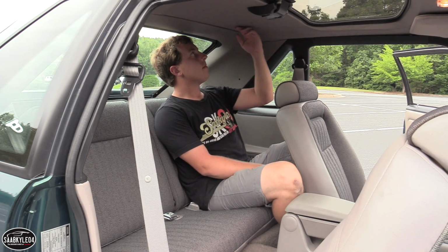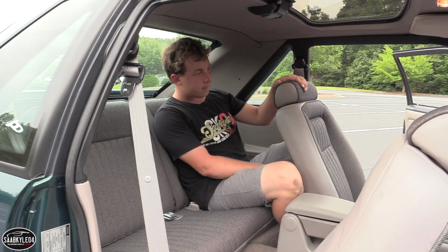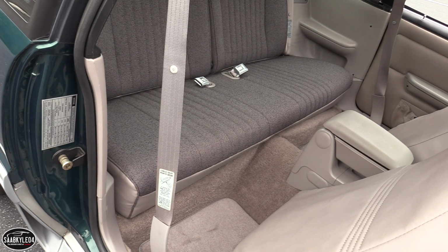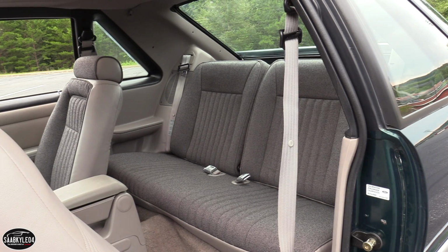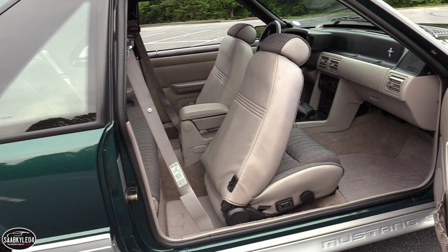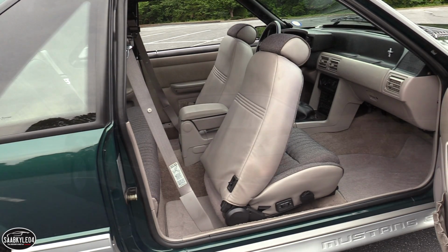Once you're in the back, you'll notice that it's not the biggest space, but if you're around 5.5 feet and shorter, you probably wouldn't have too much of a hard time sitting back there. The biggest rate limiting factors are headroom and legroom, but it's a pretty soft back seat. You have armrests and even a bit of storage in the side panels.